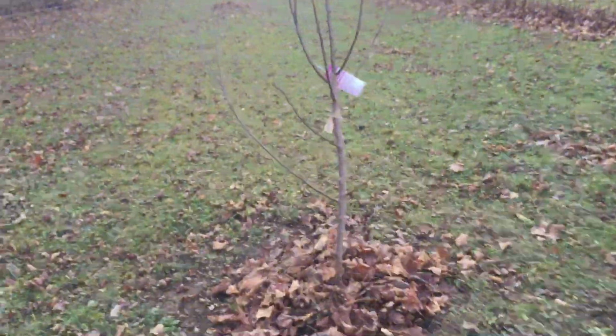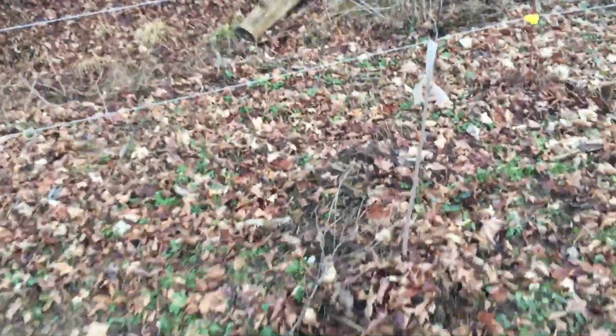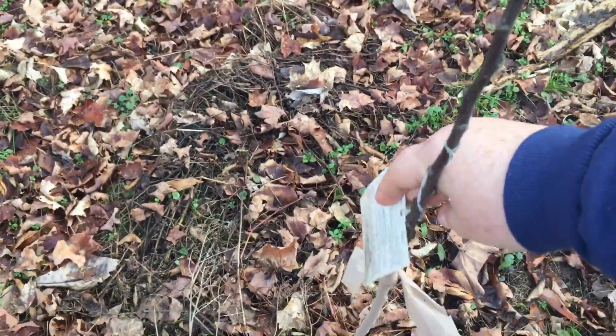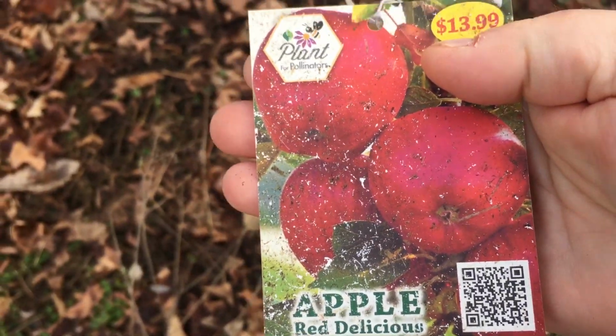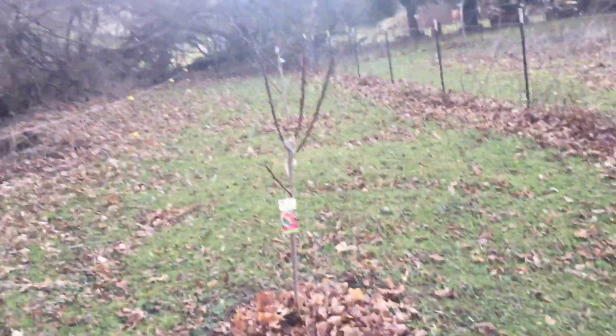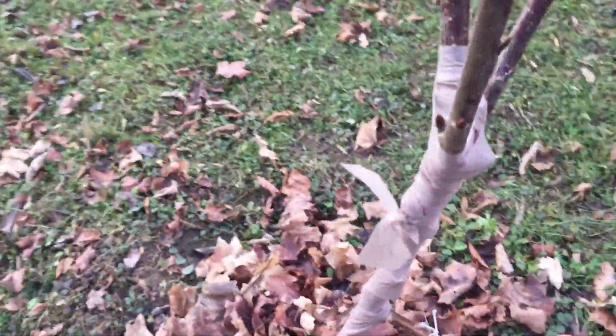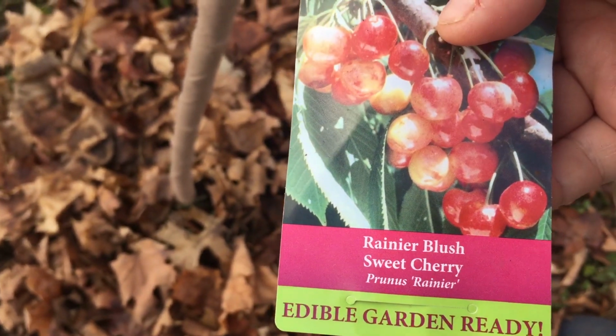So here's another one, great big one. This is one of the ones we got from Agway. And it is also a Pink Lady. It's one of my favorites, by the way. Pink Ladies. And we have another little one over here by the fence, a 1-year plant. It's a Red Delicious. And we have over here, these ones are both from Agway, again on the special. Rainier Blush Sweet Cherry.